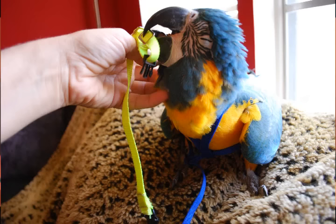Hopefully you're going to have a long lifetime with your parrot, so it's okay to take it slow so that you can make the process as fun as possible for your parrot. This way he'll look forward to being in the harness whenever you want him to be.